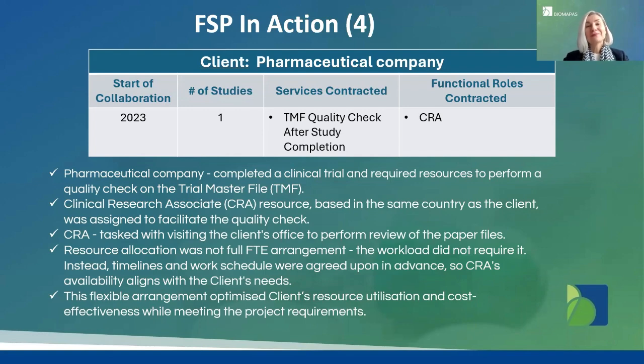So in summary, FSP can be a successful solution in clinical research, and it is not limited by the models presented today, but can be adjusted to a specific client's needs. We will be more than happy to be a partner in any new approach or initiative to make our FSP even more flexible, attractive, beneficial, and driving success of our clients.